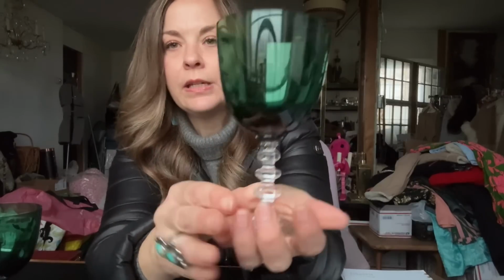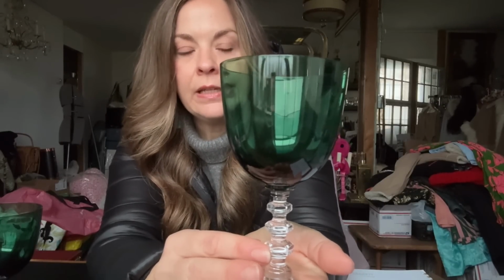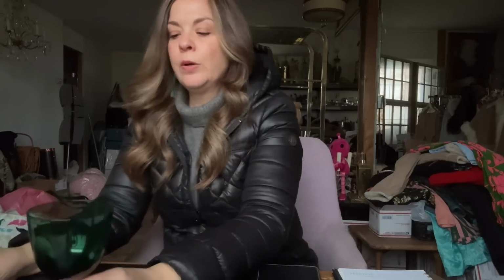So it is a set of 6 of these gorgeous goblets, and these are by Tiffin. I used the Google Lens image search to look these up to find out what they were. I bought them just because I thought they were gorgeous, really beautifully made. Yeah, these are crystal too. So these ended up selling for $150 plus a $15 packaging fee, so a total of $165. I paid about $8 for these, I think.